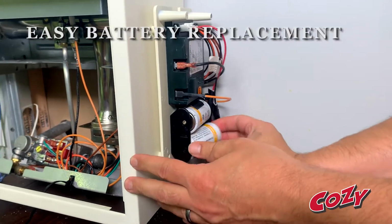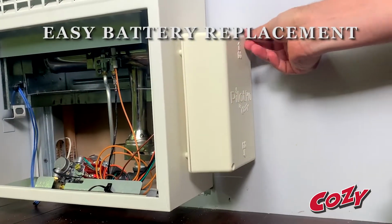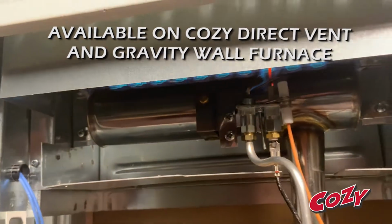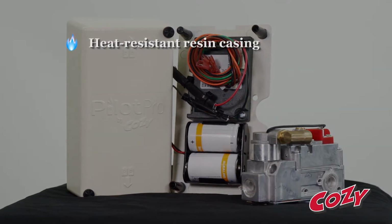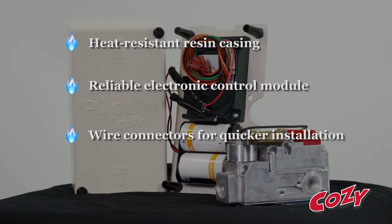Requiring just 2 D batteries to operate, the thumb screws provide easy battery replacements with no tools required. The PilotPro is now available with the Cozy furnace and comes with a 10-year warranty on the chamber and burner. PilotPro is also sold separately as an add-on kit, which can be installed as a modification onto Cozy gravity wall furnaces.